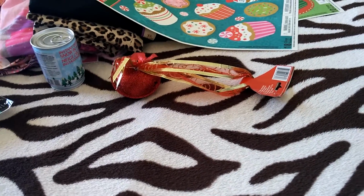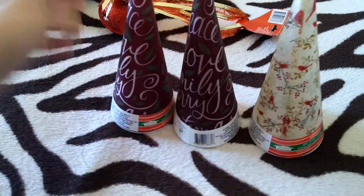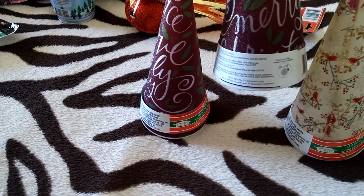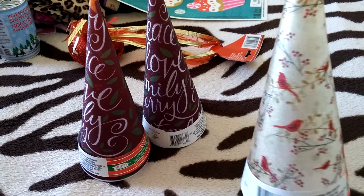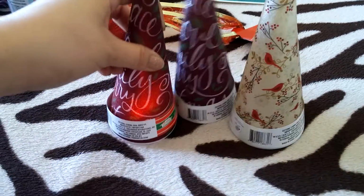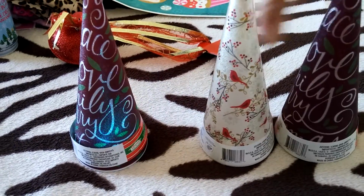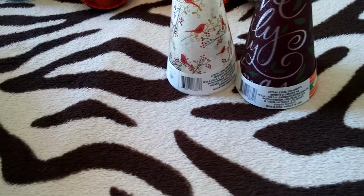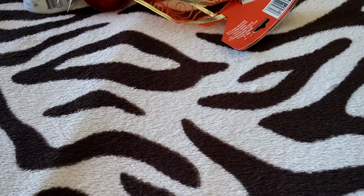And then I picked up three of these really cute LED glitter cones. Those two are the same pattern. They're just really pretty. It says peace, love, family, Merry Christmas. And then this really pretty one has the little red birds. And they light up really, really cute. So that's kind of what those look like. I thought that would be cute to do something decorating wise in the living room. So that's everything Christmas that I picked up.